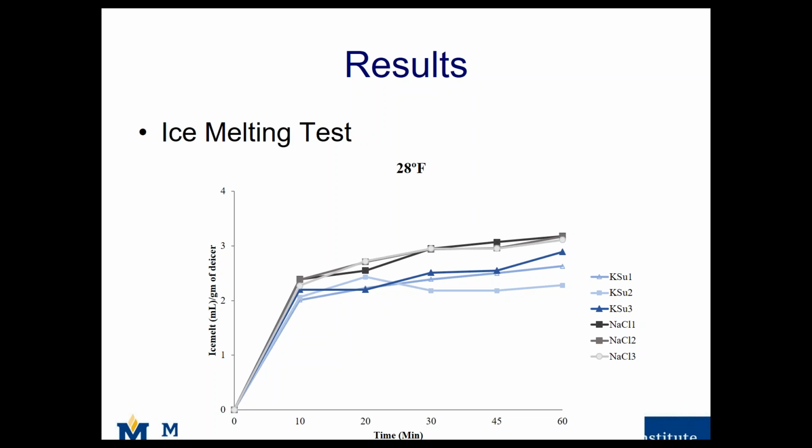Laura, my screen hasn't advanced since the ice melting test results first slide. Uh-oh, I've been advancing. That's a bummer. Let me see if I can escape out. I noticed a little lag early. Sorry for the interruption, folks. I just want to make sure people are seeing what Laura's talking about. What slide are you seeing now, Vicki? I'm seeing the slide that has the ice melting test results, the first of your ice melting test results slides, the 28 degrees ice melt with time on the bottom. Are you seeing it advance now? No, it's just on that one. That's bizarre.